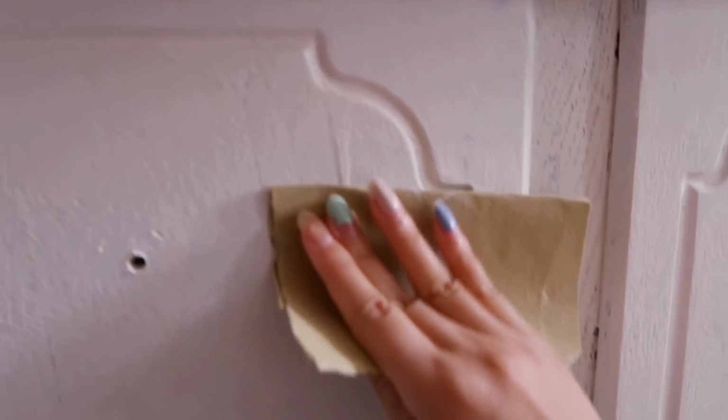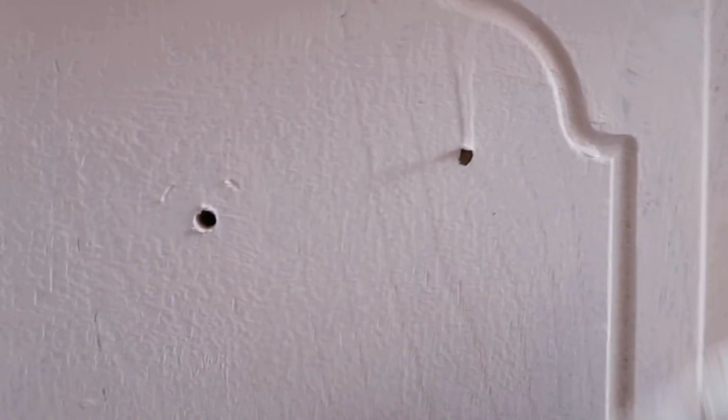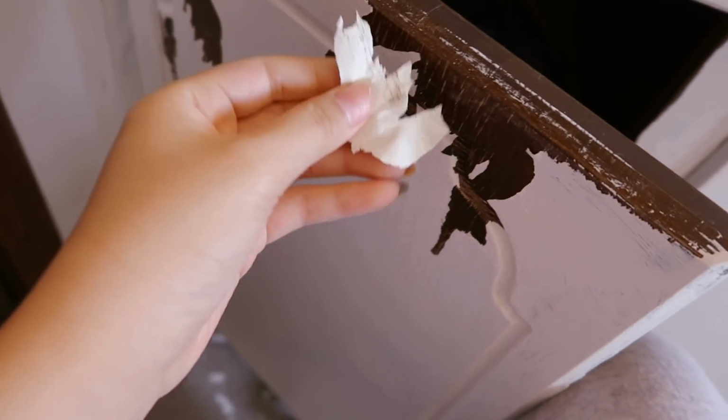As I started removing the uneven areas of paint from the cabinets, I discovered that the paint was peeling off very easily and in very large pieces. And that was because the cabinets were not sanded down before they were painted on, so the new paint had nothing to grip onto. So all of the layers of dirt and oil and old paint were basically repelling the new paint.